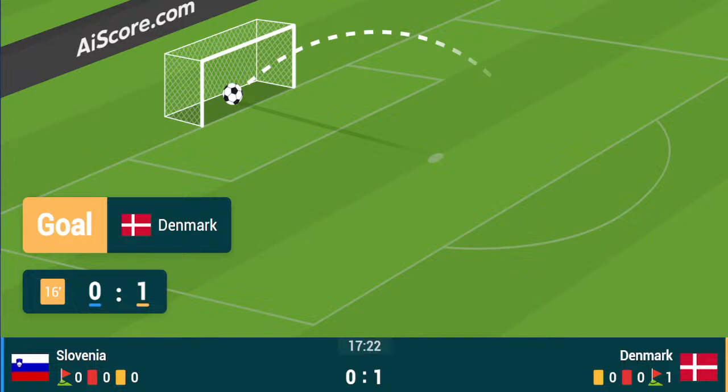Højlund was alert to it. Vind flicked it on. Eriksen brought it down on his chest, 7 yards out, only had Oblak to beat and put it into the bottom corner. Slovenia 0, Denmark 1, and you'd say that's very much deserved for Denmark.